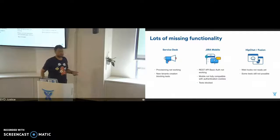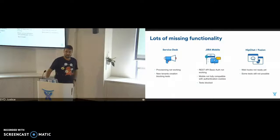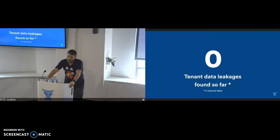For example, Success is not able to provision new tenants in this environment. JIRA Mobile has some problems with authentication with their REST service. HipChat Fusion is missing some webhooks functionality. So there's a lot of broken stuff. But one thing I would like to highlight is that I'm not able to find any tenant data leakage so far, and I've been trying very hard.